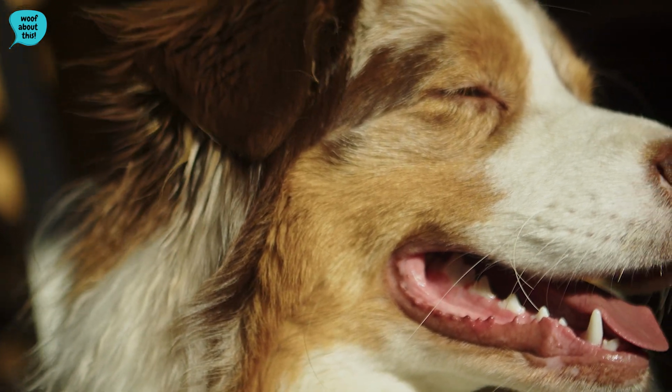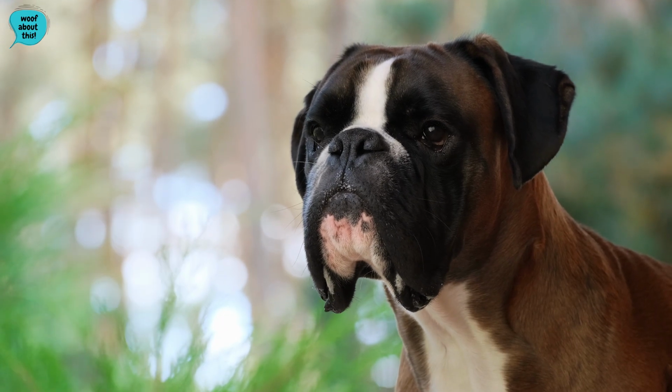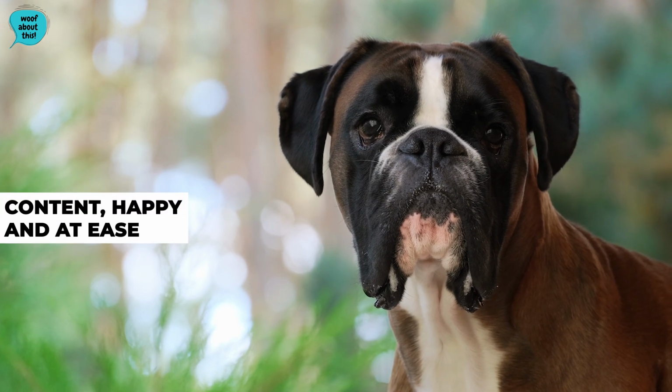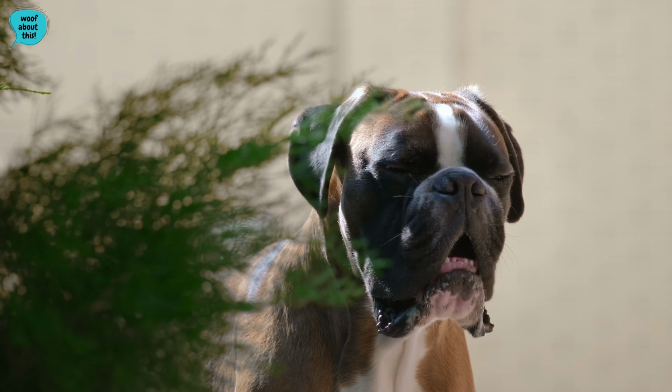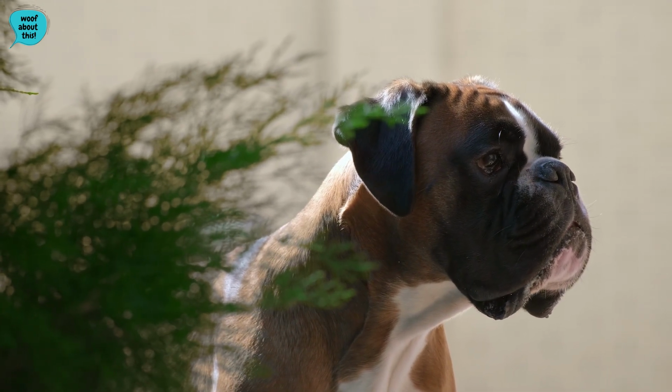The mouth. Even though dogs can't use their mouths to talk, the way they position their lips, jaw, and teeth all speak volumes. Closed or slightly open mouth. Your dog's mouth is probably closed or slightly open when it is content, happy, and at ease. If its mouth is open, your dog may be panting. This is how dogs cool their bodies.